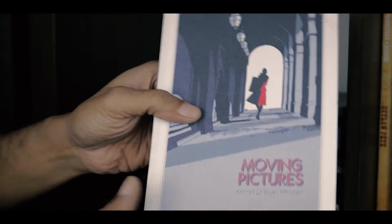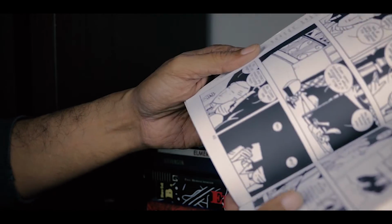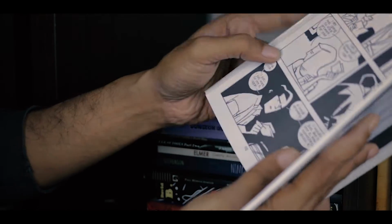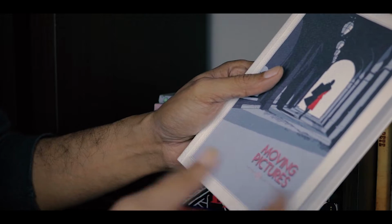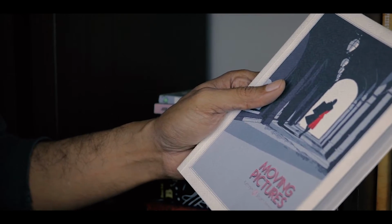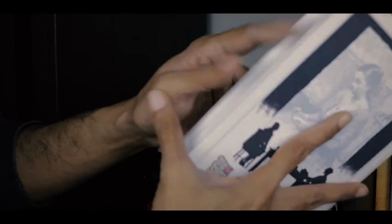Moving Pictures is a comic by Kathryn and Stuart Immonen, the husband-wife team who are among my favorite comics creators. This was the first book of them working together that I read, this Casablanca-like story about World War II and the French resistance trying to keep precious works of art from Nazi hands, all done in the form of an interview interrogation between a soldier and an art director of a museum. Just a fantastic story with snappy banter and back and forth, excellent character work, just one of my favorite comics.